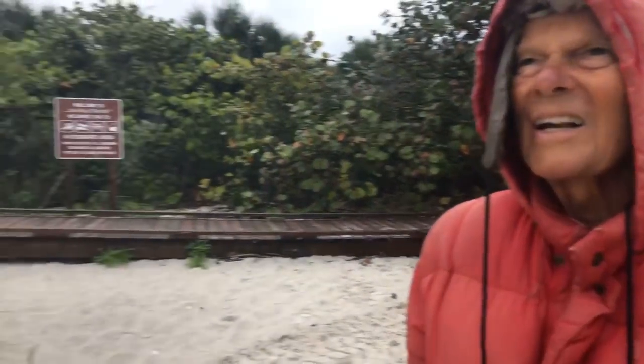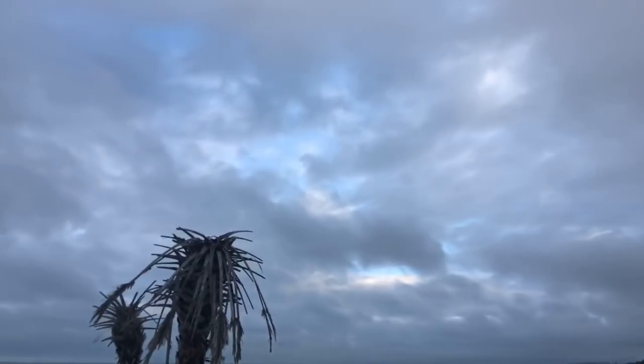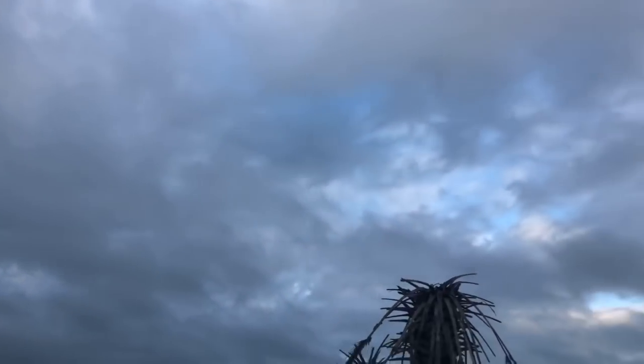Oh, heck no. Hey, we got a touch of blue. Look at that. We got some blue sky. Woohoo! Oh boy, who was right? Yeah. There's a little more over here, up above us. A little speck of blue sky. Soak it in. That might be it for the day.